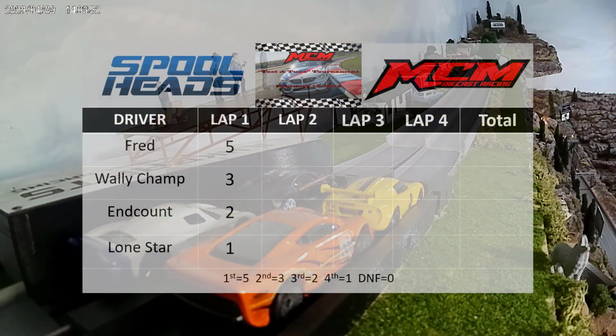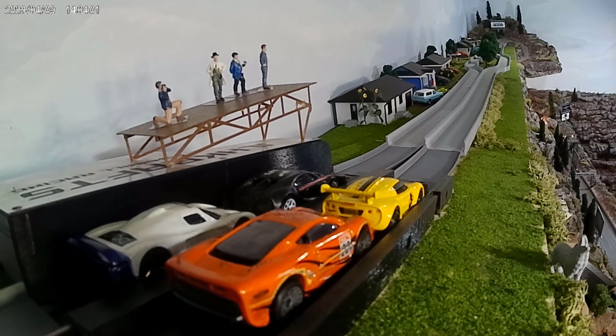So the points just follow their starting position. We got Fred starting off, he got 5 points. This time around, Wally Champ's gonna move over to the pole position, and N Count comes to front row with him.